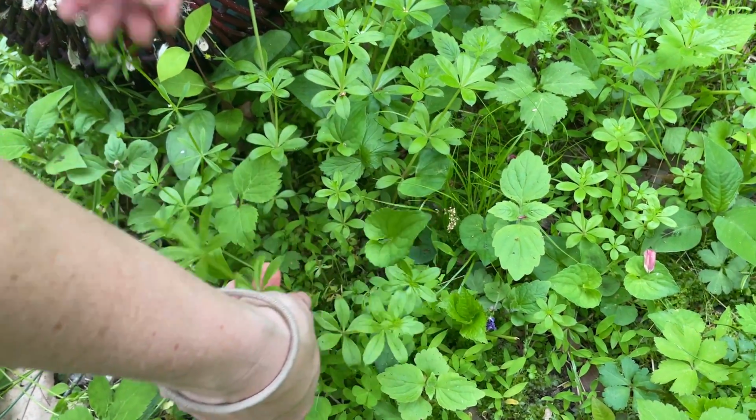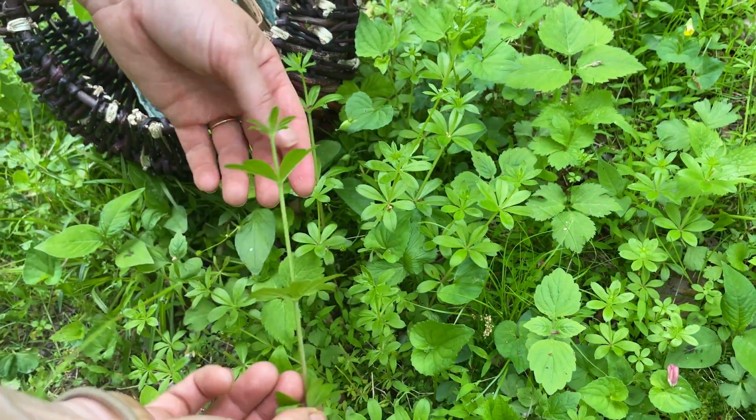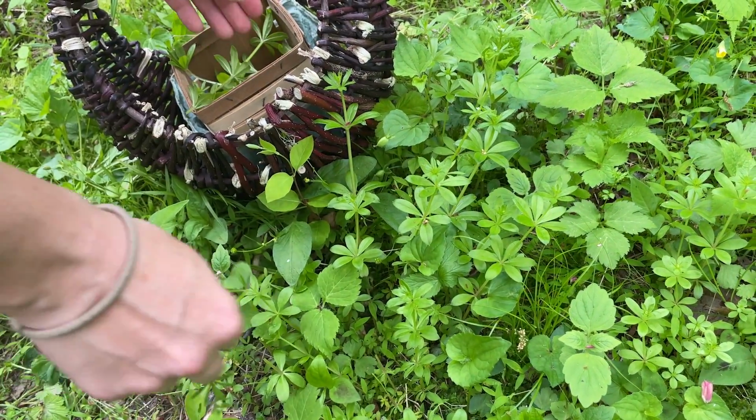These look a little bit more behind. The flowers aren't open as much as the non-native ones. Well, they are in the shade also. That's true.